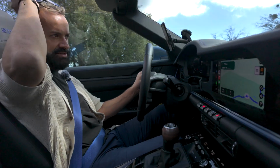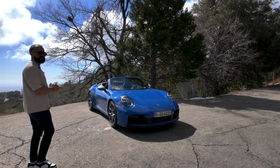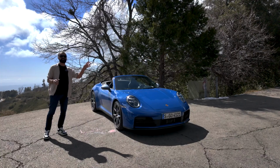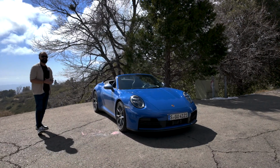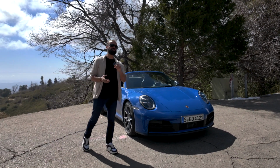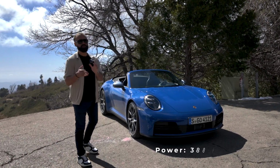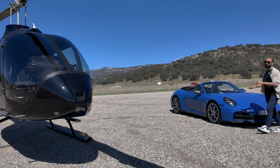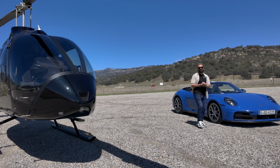This one has 6. I found a nice, calm, quiet space where I can film this Carrera T, away from the helicopters and the crazy roads. This Carrera T now has turbos from a GTS. It has intercoolers from a turbo, and that bumps the horsepower by 8 to 388. Now, this Carrera T weighs 3,350 pounds.